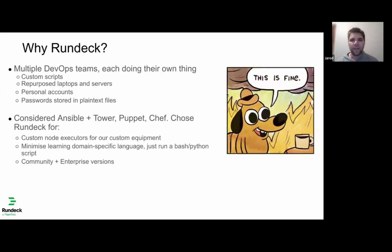This was backed by our management, and we would go out and look for any scripts that were being used within the teams, and after building the platform, bring them into Rundeck, as well as building up projects for each team. The ultimate idea was we would build and support the platform, and then train engineers how to use Rundeck so that they could develop their own jobs and automate their own stuff, rather than us building the jobs for them.